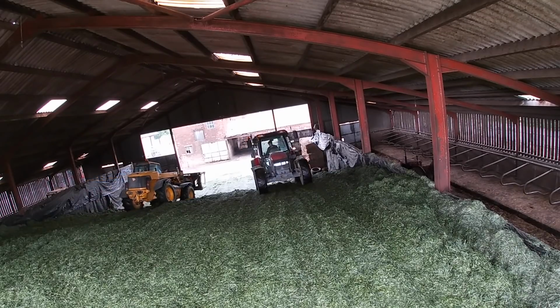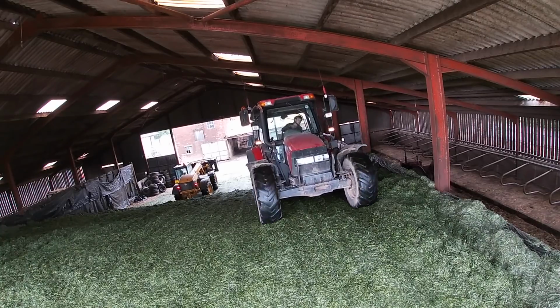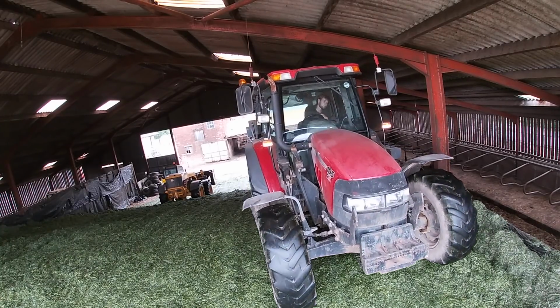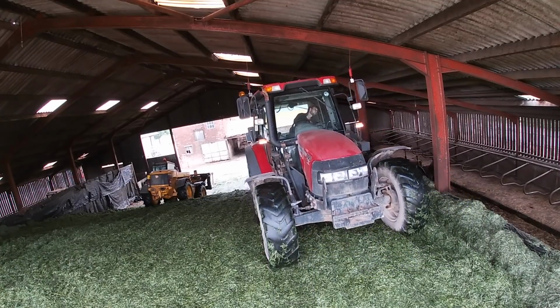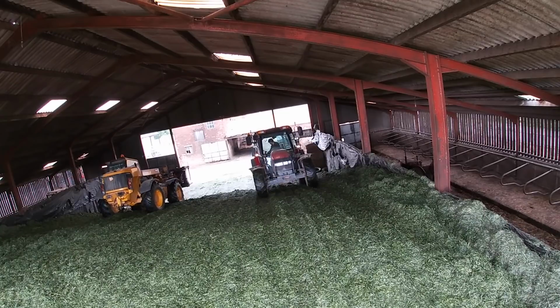To be honest with you, I quite enjoy this at the end of silage, getting on the silage pit and giving it a good roll. It's quite a satisfying job really, nipping across here and just rolling it down. It's nice to just have a break from the trailers and do a bit of rolling.